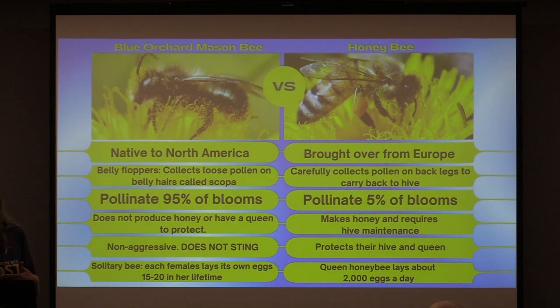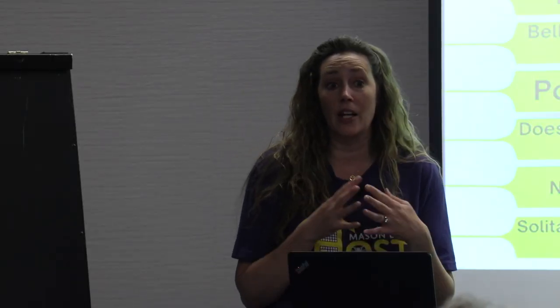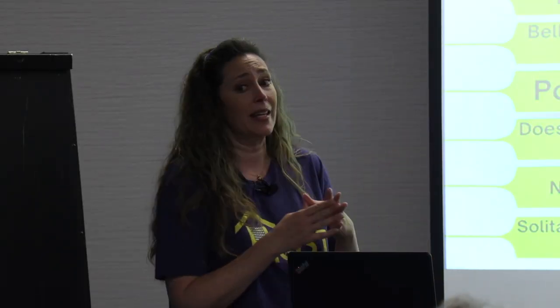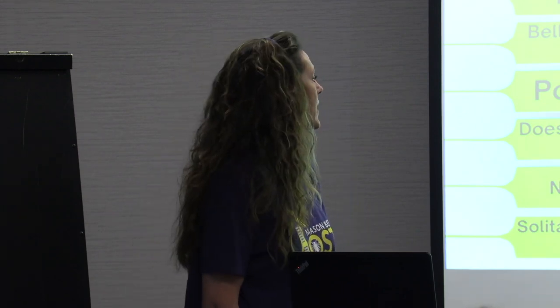So again, I love belly floppers. When I talk to my kids in school, I tell them they have little hairs on their belly and they flop on those flowers. What they collect is that loose pollen all over their bodies, whereas the honeybees meticulously collect it in their back hind legs and carry it back to the hive for the worker and the queen and all that. Because mason bees have this little hairy body full of pollen, it's loose. So when they go into another flower, it flops on and they just drop pollen everywhere. They are Mother Nature's best pollinators. They are really important for our habitat and our ecosystem. They pollinate 95%, where the honeybees only pollinate 5% because they have to very carefully carry it back.